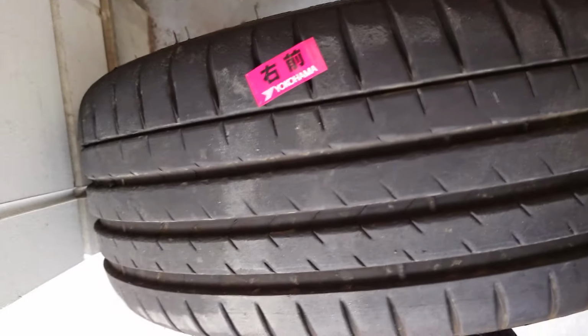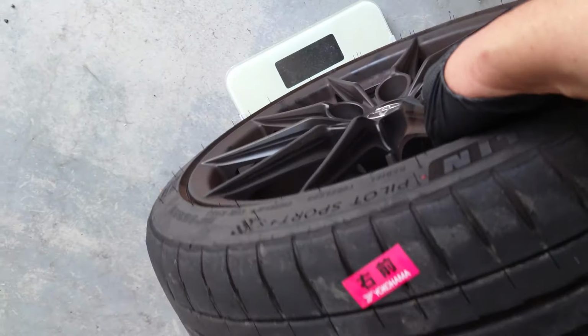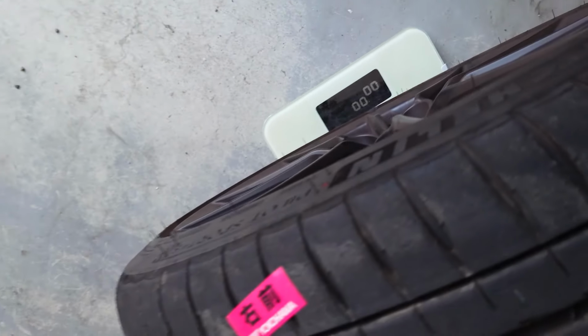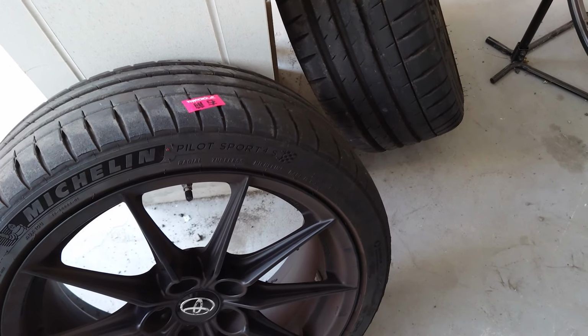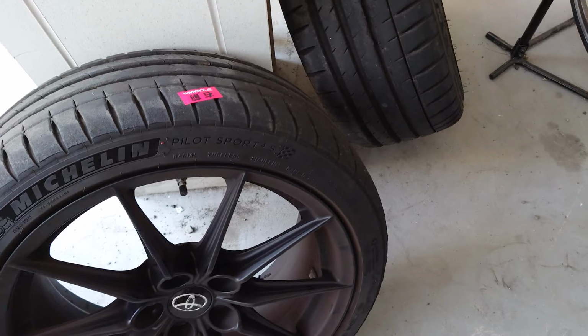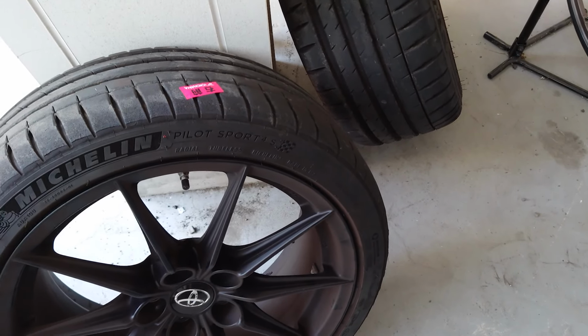And the front, right side of front is 18. Yes. Comparing with rear tire, I use 200 grams more. Yeah, because understeer maybe.